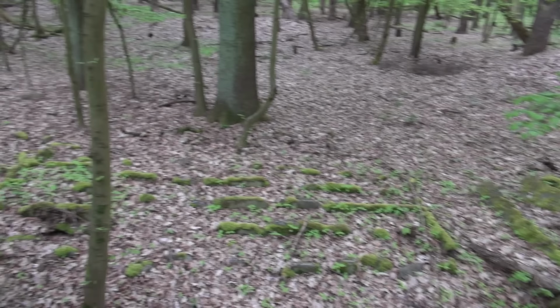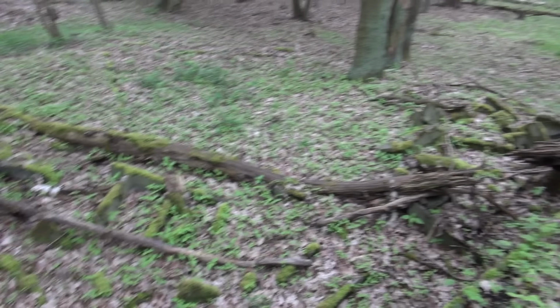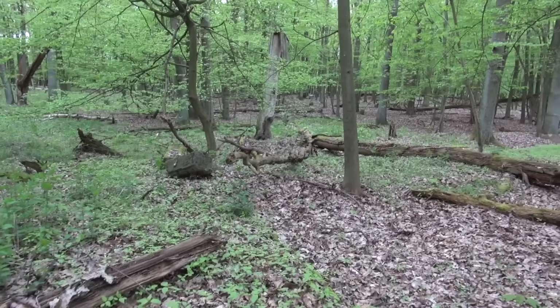You see the debris from the buildings lying around. I think these are the roof tiles. I wonder if this was actually deliberately demolished, blown up to some degree, since some of this debris is lying all the way out around in the forests.